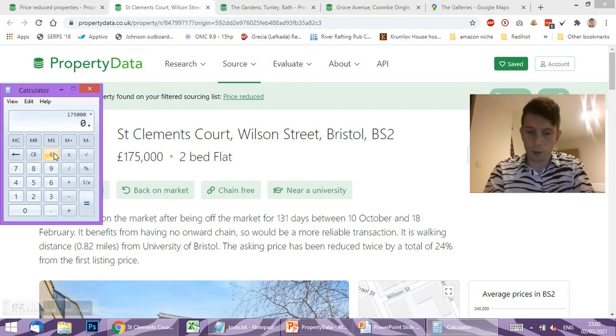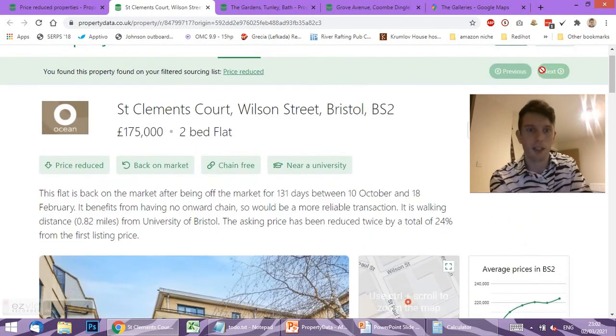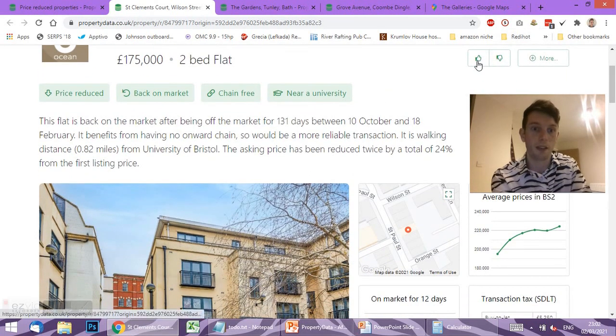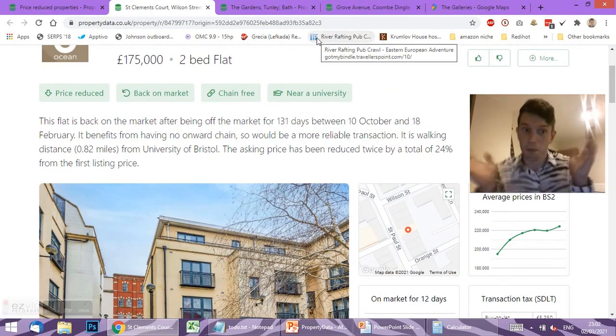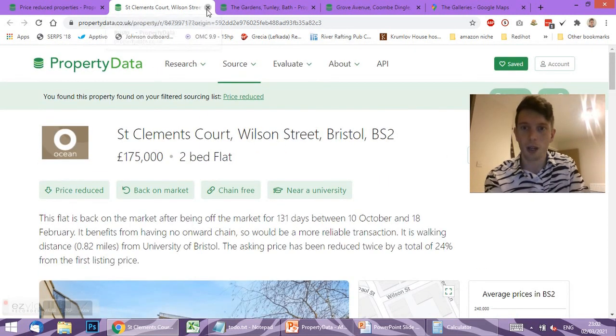Times that by 0.92, which is 8% for your costs. So if you can get that property for £161,000, which I'm guessing these guys are gagging for a deal now, then there might be another 20% deal there. Just saying, might be a deal there. Might be one in Bristol. Who knows? Here we go.